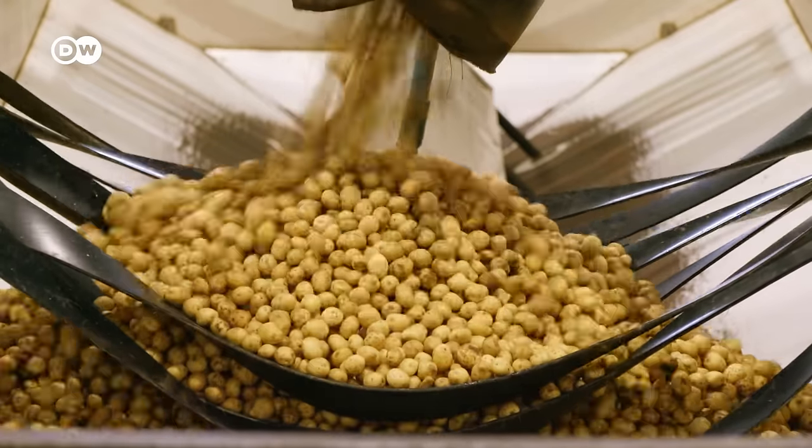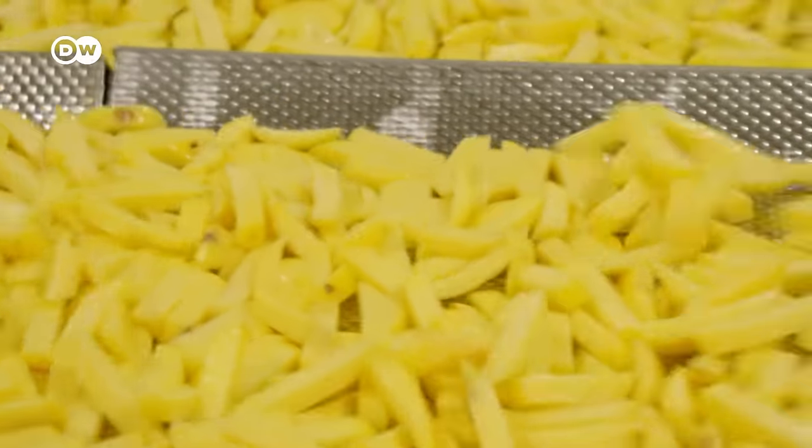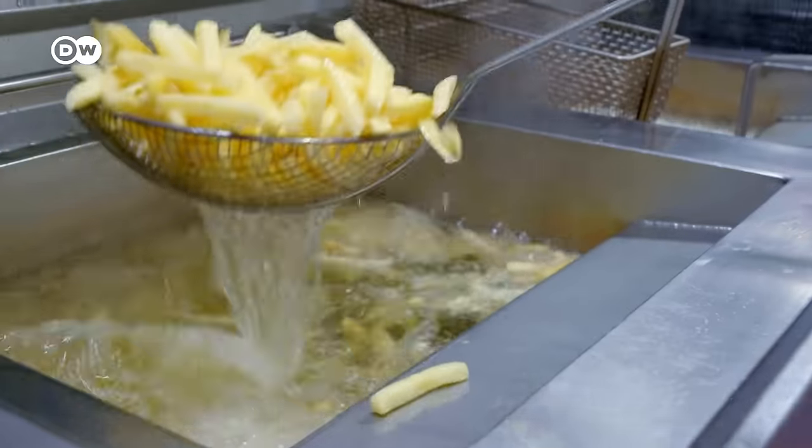The secret to good fries is using the right potato. In Belgium, bintje potatoes are most common. They're a particularly aromatic and crispy variety, fried twice in beef fat.